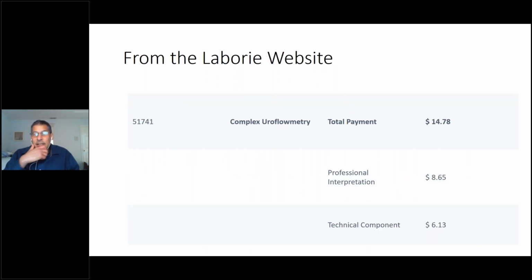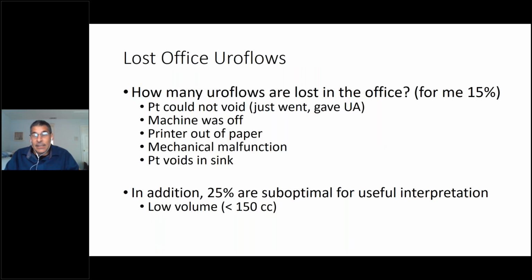So here's the potential for income. Complex uroflowmetry pays between $14 and $15. This is a little old. It's actually gone down to $14 from what I understand. Professional fee is about $8.50, call it $9. The technical component is $6. So if this is done at home, you lose the technical. So you've gone from $15 down to $9. But you're going to do it every day for a week.